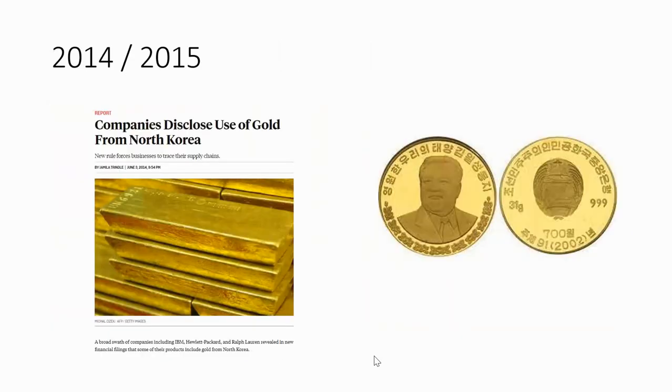Now, like I said, until 2014-2015, North Korean gold could be found in products from IBM, HP, Ralph Lauren. But in 2014, a law was made that said that one should have a clear overview of the supply chain, which meant that people found out they were actually using North Korean gold.